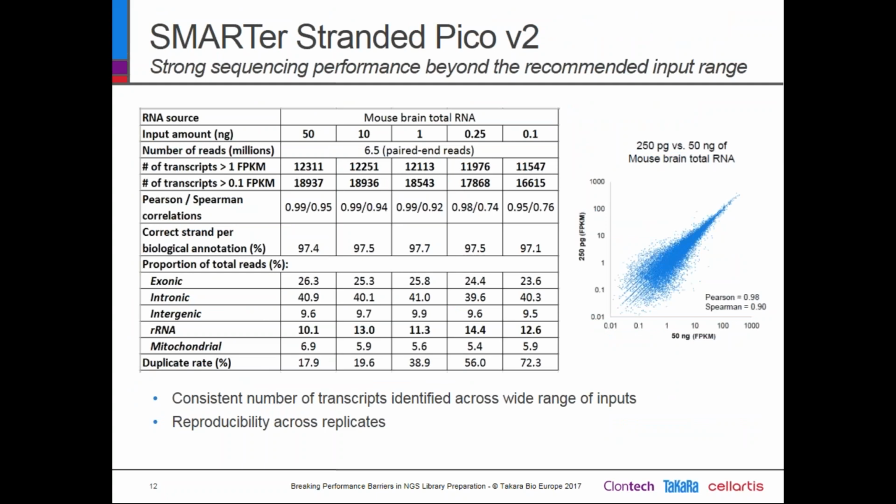We took here mouse total RNA from brain, and we tested it in duplicate with different amounts of RNA. And you can see here that we tested even beyond the recommendations of the kit, so with 50 nanogram and as low as 100 nanogram.